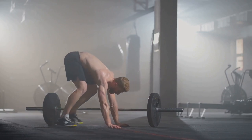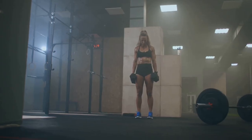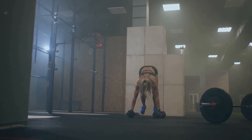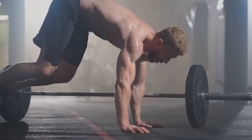As for the weight, your body weight is all you need. The resistance provided by your body weight is enough to stimulate muscle growth and enhance strength. However, if you're looking for an extra challenge, you can incorporate a weighted vest or dumbbells into the routine. Like with any exercise, start slow and gradually increase the intensity as your fitness level improves.